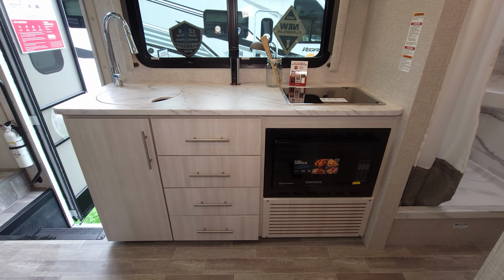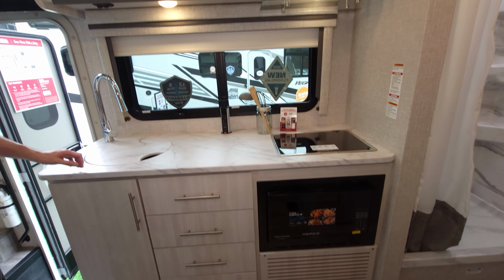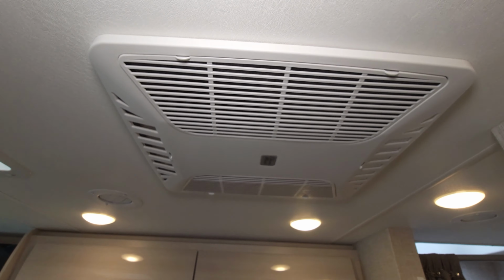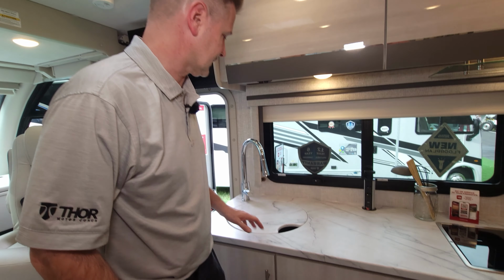Do have the AC on in this right now because it's a little bit humid out here, and you can tell it's not real loud, is it? It's nice, throwing off the cool air, keeping you nice and refreshing.